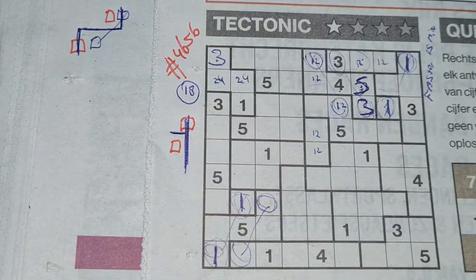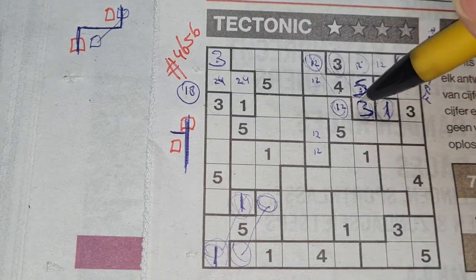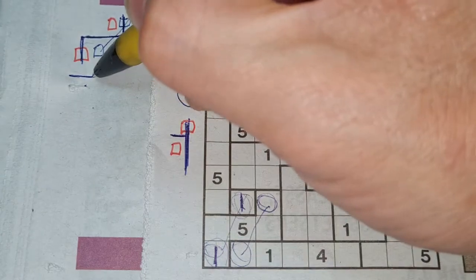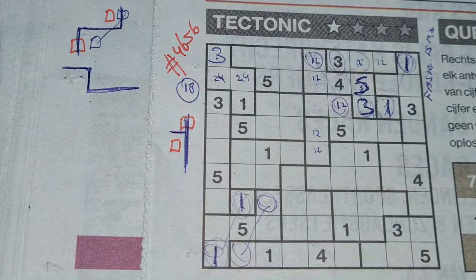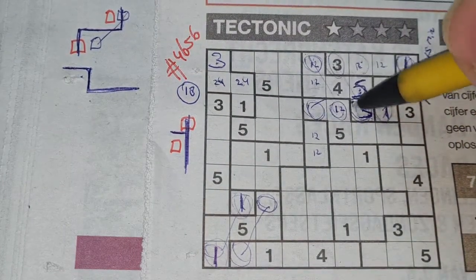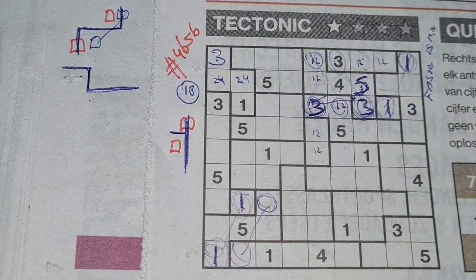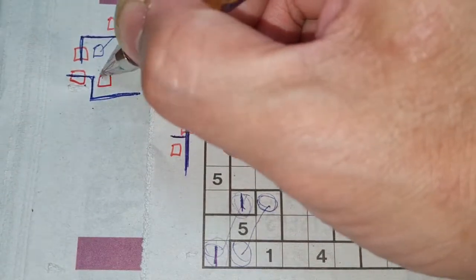Alright. And I believe we have one shape left, or figure, structure, construction, whatever you name it. This is the shape. Let me draw this here. Alright, when you see this kind of shape, remember that this box has the same number as that box. So in this case, it's a 3. This box should be a 3.